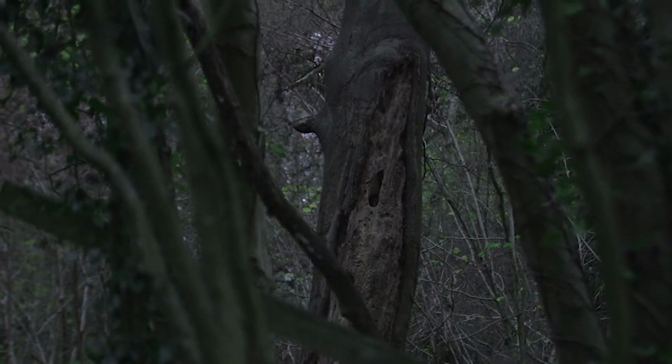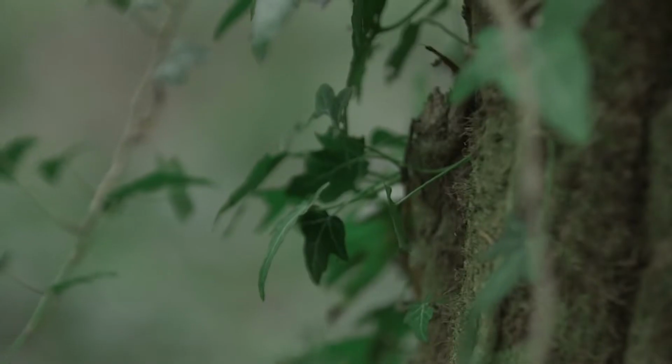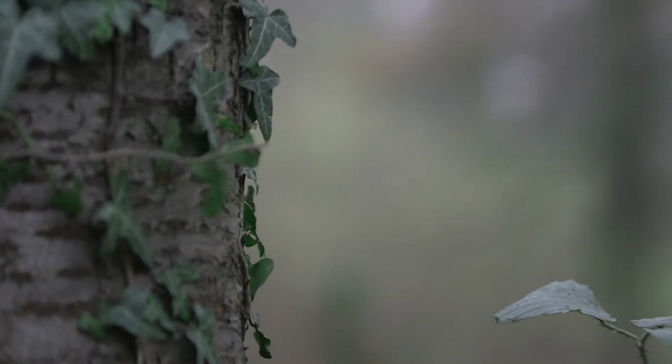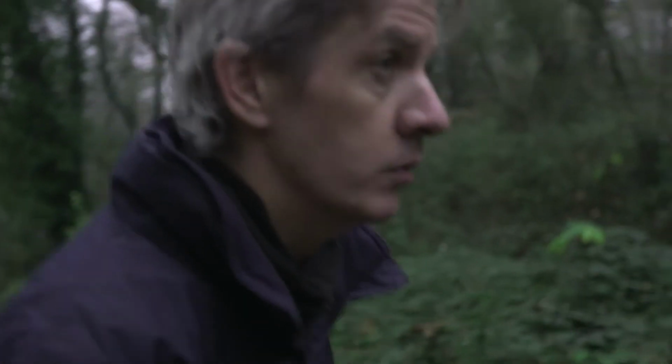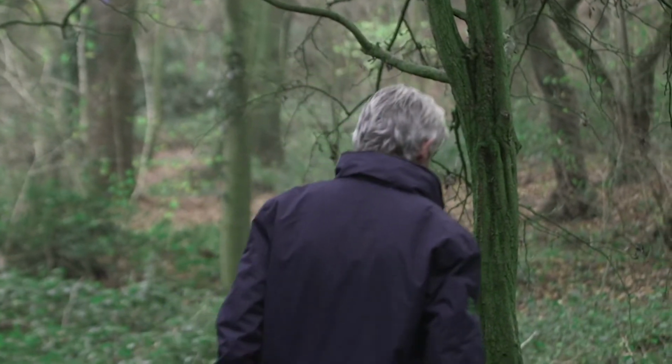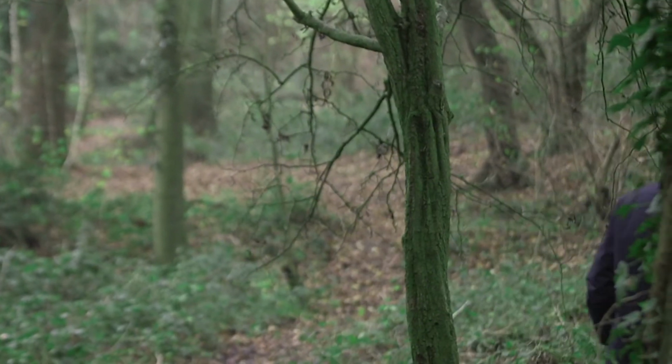There are 32, 33 native tree species in this country and an estimated 600 or so non-native species. I'd be interested to know how many we do find today. I would probably guess a couple of dozen. All right, well, we're going to see some more trees.